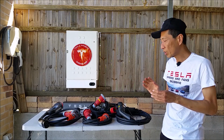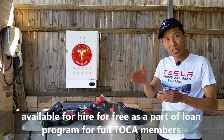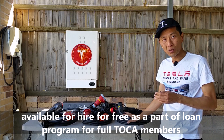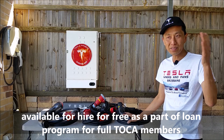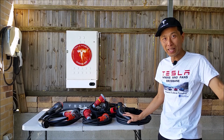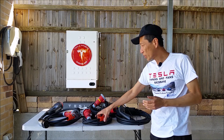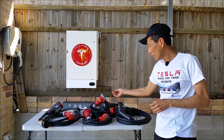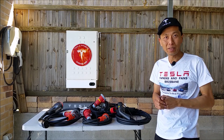Generally, if you want to go north to Cairns and west to Toowoomba, CHAdeMO and Type 2 is the one to go. If you want to go past Toowoomba into the Outback, then you would need all the three-phase cables, the 32 amp and the 20 amp cable, as well as your 15 amp adapter.